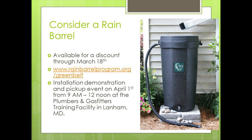Does somebody help you install it? So they have an installation demonstration. It's minimal installation where you really just need to redirect your downspout. They actually have really cheap connection parts at Home Depot, and that's really the only installation. The barrel comes almost ready to go with all of the materials provided. And they will have a demonstration at the pickup. But hopefully it's really minimal so that you could figure it out and have your neighbors help you.